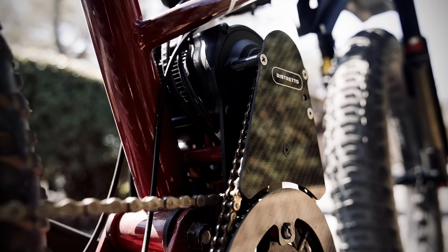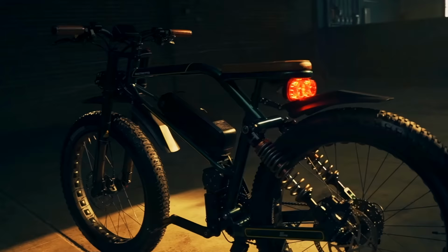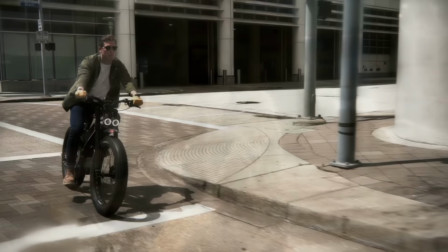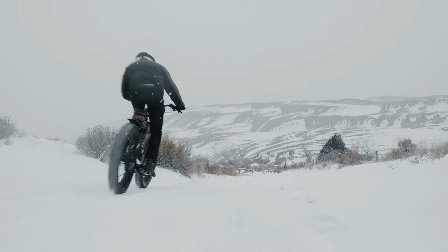Well, the mid-drive motor churns out a peak performance of 3,500 watts, which helps when the bike weighs 84 pounds. We're talking a Class 3 drive mode with a max speed of 28 miles per hour, or an unlocked mode with a max speed of 40 miles per hour. Yeah, that's right, 40 miles per hour.